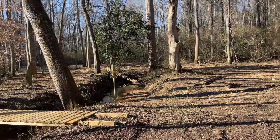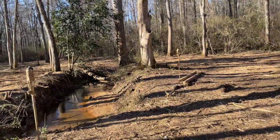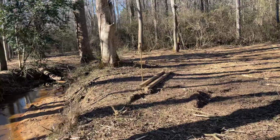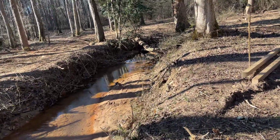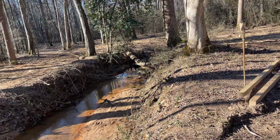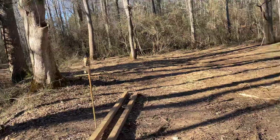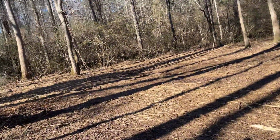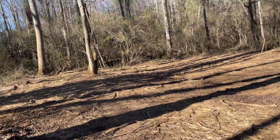Yeah, the creek is really nice, I think. I think it's in fantastic shape. I love what he did here, because there was nothing but privet. Nothing but privet. I still got these 4x4s here I need to do something with. And I will.